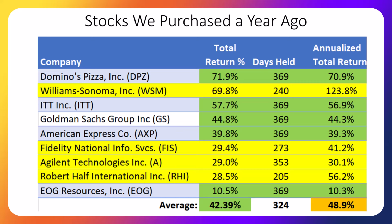The average return of the 10 stocks we bought a year ago is 42.39%, despite 4 stocks not being held the full year. The annualized return for all 10 stocks is 48.9%. Obviously, our purchases won't continue that high rate of return, but it's a great start for our portfolio.